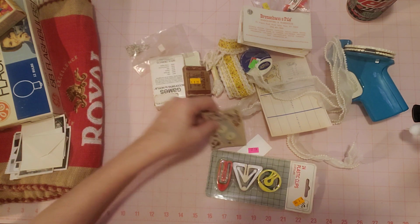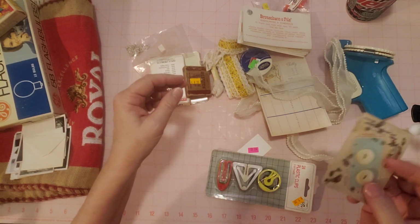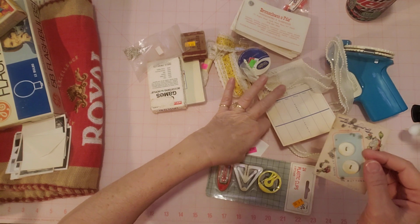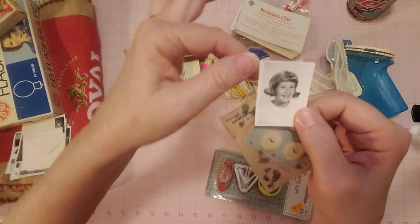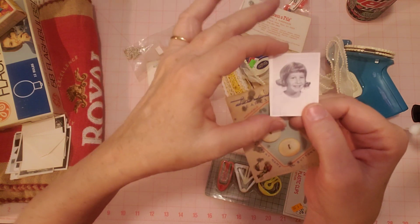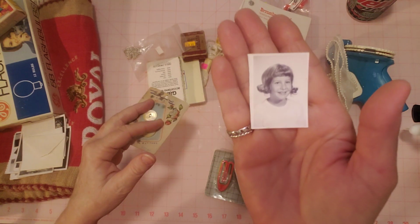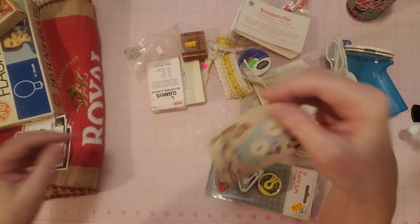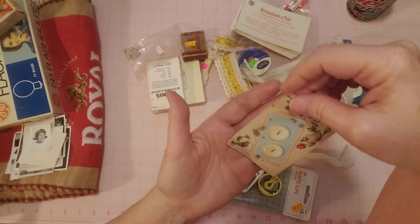A few more. There's a button card. Any more button cards? Only got one this time. Oh, here's another picture. Doesn't that look like a yearbook picture? I mean, you know what it is? A class picture. That's exactly what that is. A little class picture from black and white. A button card. Isn't that a pretty one? Let's see which way is up.